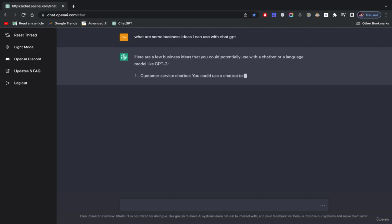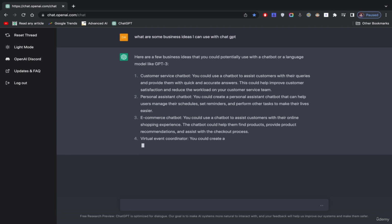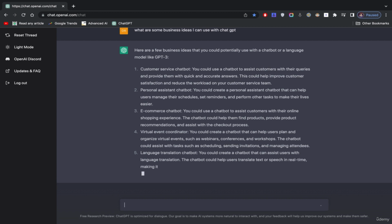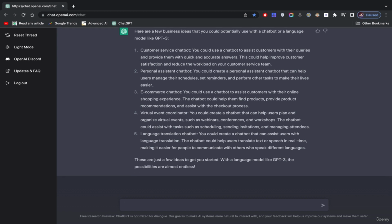Number 1, a customer service chatbot, which is a great idea. If you have a website, you can build a customer service chatbot and have ChatGPT learn your website so it knows what type of products you have, what type of questions people ask. You can continue to train it like that and continue to grow it. So we have a customer service chatbot, a personal assistant chatbot. You can have it manage your email, send reminders, schedule events. The opportunities are endless. E-commerce, virtual event coordinator, language translation chatbot.